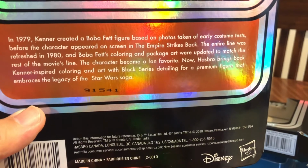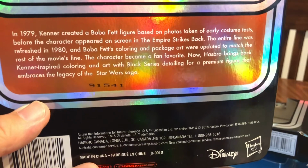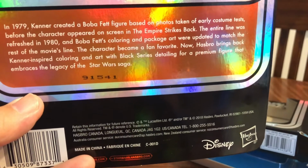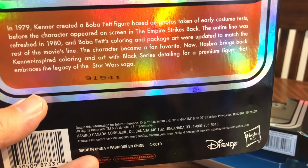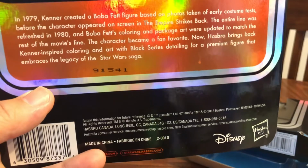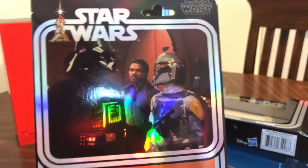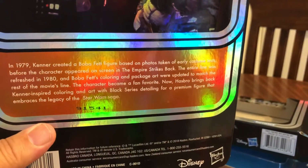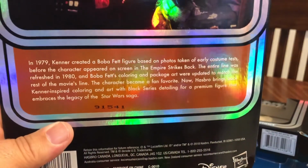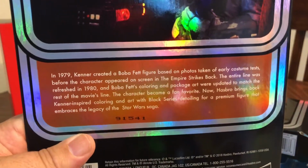The entire line was refreshed in 1980, and Boba Fett's coloring and package art were updated to match the rest of the movie's line. As far as I know, Fett never changed from what we got in that mail-away figure to the carded figure. There's slight paint variations, but the card was still this picture, with him firing seemingly in space. And the coloring has never changed. In fact, when they did Return of the Jedi Fetts, it still had the same coloring, even though the figure in the movie didn't. So I don't know who wrote that, but there seem to be some incorrect things in that, which is very odd.